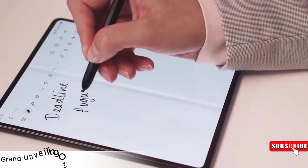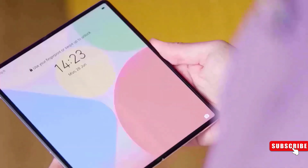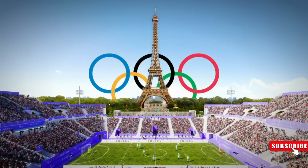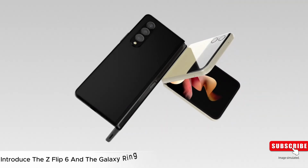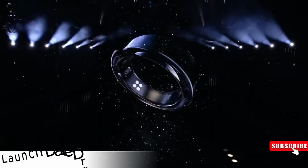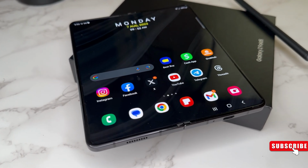The grand unveiling of the Galaxy Z Fold 6 is expected at a Galaxy Unpacked event in Paris, likely just before the Summer Olympic Games kick off. The event will also introduce the Z Flip 6 and the Galaxy Ring fitness tracker. As the launch date draws near, excitement is reaching fever pitch among fans.